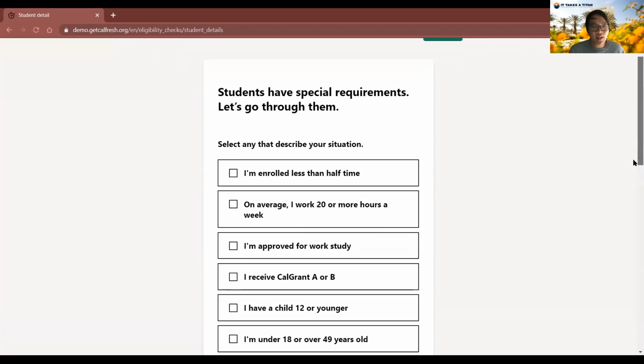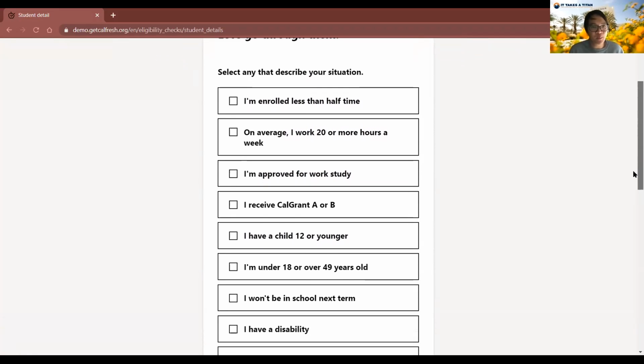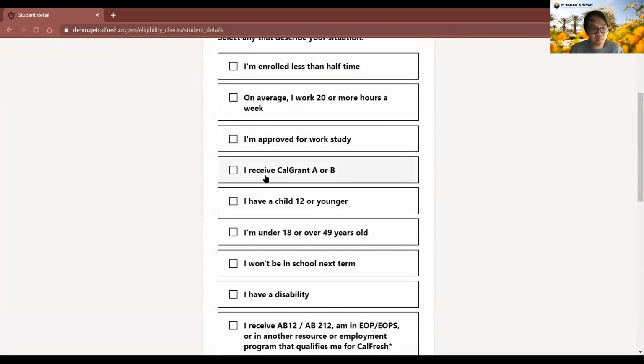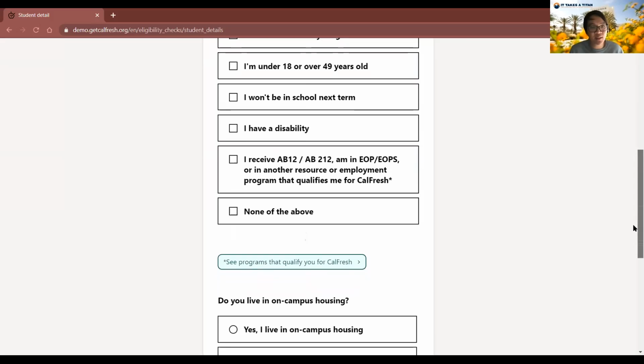So these should look pretty familiar from just a few minutes ago. Like I said, the student is a Cal Grant A recipient. So I received Cal Grant A or B, but you can see all the other eligibility requirements there. So we also said that this student is an EOP student. So we'll go ahead and click that.